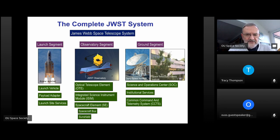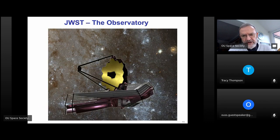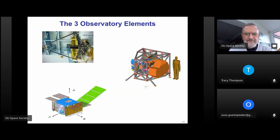So here's a classic artist picture of the observatory, which is the sort of picture that sends engineers mad, because they've nicely got the sun reflecting off the main mirror, which of course, if that was real, would have completely destroyed the alignment and overheated all the critical things. But that's the difference between the engineering world and the artistic world.